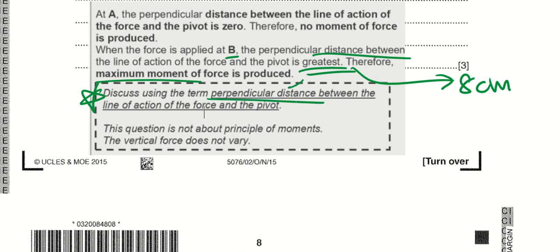So these are important keywords: between the line of action of the force and the pivot. So not just perpendicular distance. It's your last exam, so make sure you write everything explicitly. So it's the perpendicular distance between the line of action of the force and the pivot. So please memorize how to use this term.